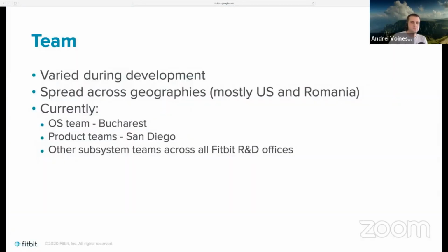So the team has varied a lot during development, to the point where the original proponents of Nuttx are no longer with the company. Former R&D was mostly in US and Romania. Currently, the OS team, we call it the platform team, is in Bucharest. Other product teams are in San Diego. So those are the teams that develop the products on top of the OS, and other subsystem teams are across all Fitbit R&D offices.